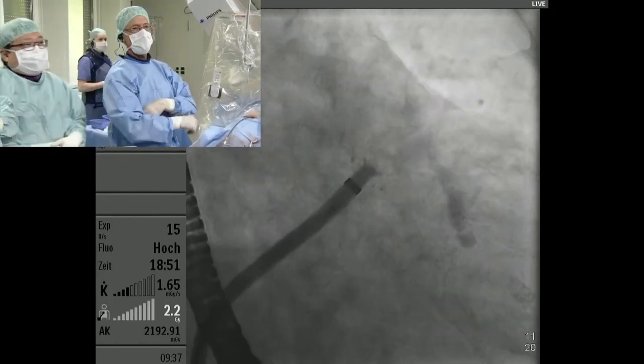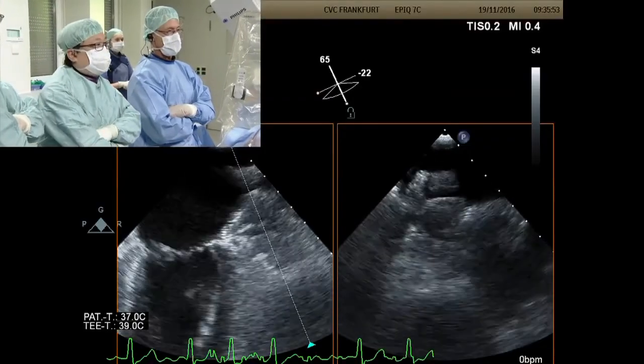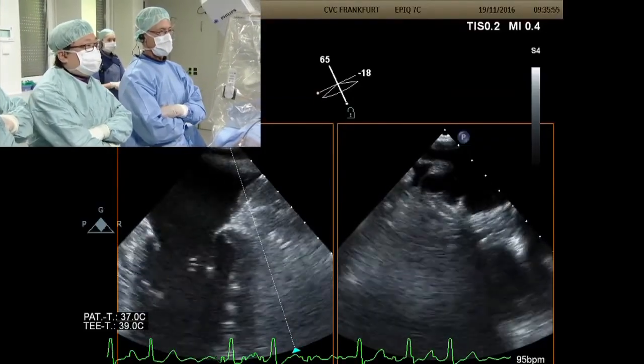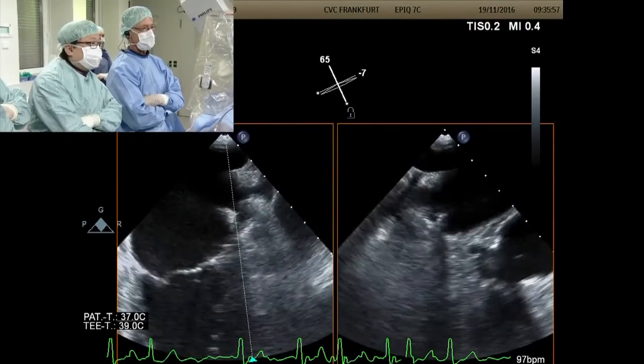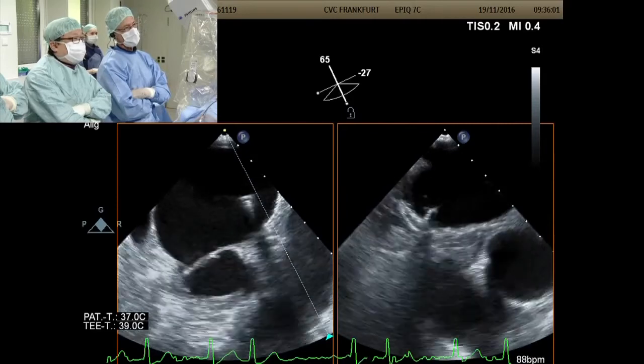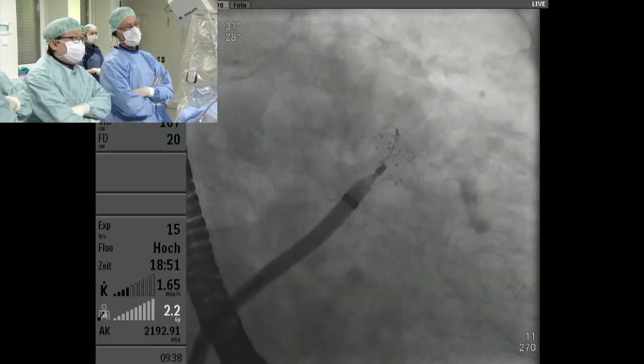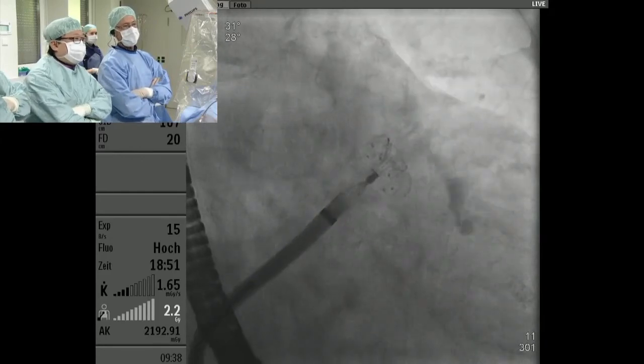Okay, is there a bubble? Switch to the echo. Where? Yeah, distal appendage. Yeah, there's an air bubble. You see that? Okay, it will stay there. Okay, let's look on the echo.